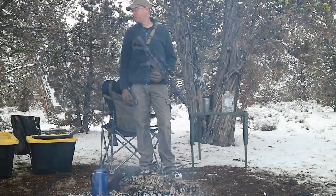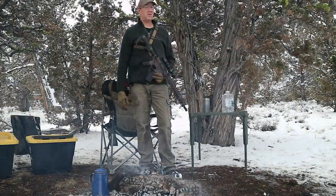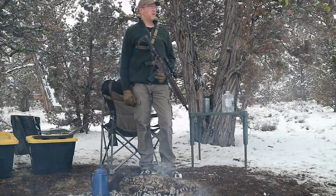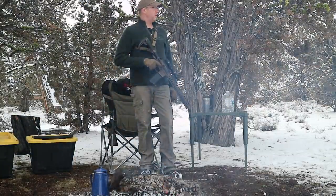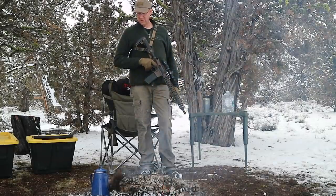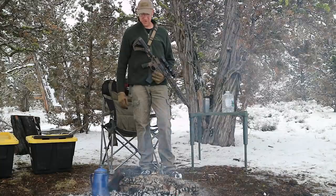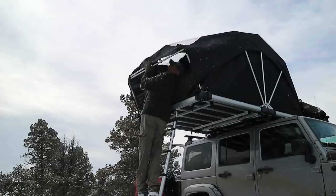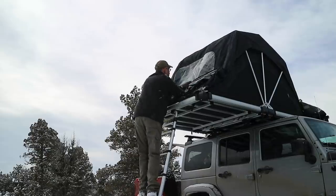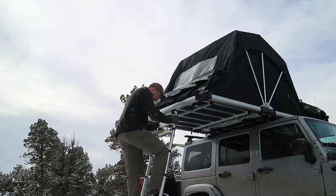All right, had a nice little walk and looks like Matt's got some of his stuff buttoned up here, so I'm gonna walk over and start buttoning up my rooftop tent, and that won't take me too long. And then we'll hit the trail not too long after that. See, Matt's got the teapot going by the fire, so maybe we'll have another cup of coffee before we get out of here. Try to get the bulk of the snow off of here before I fold it up.